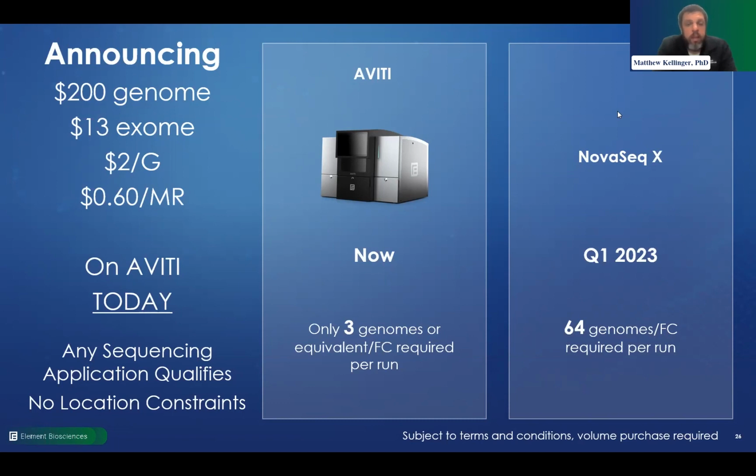This is available today, and one other point I'll add about this is the lack of location constraints. So we've made it so that organizations that are not entirely centralized, right? If there's a site in the Bay Area and there's a site in Boston, they can work together to make the economics of this offering work. Both of those systems, even though they're not in the same location, can count towards the volume requirements. So if you are at sites with multiple locations, this might be a great option to be able to spread the AVITIs out, have sequencing on site, and be able to tap into the lowest costs today for genome sequencing.